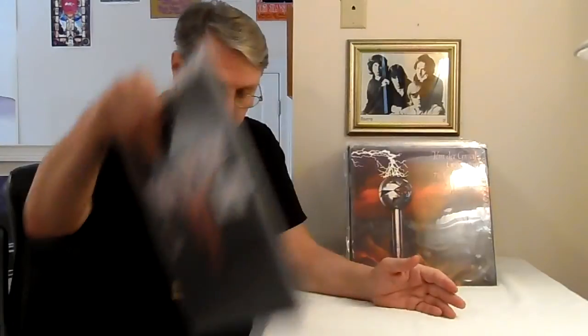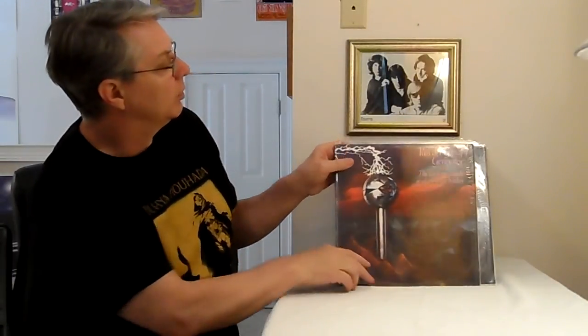Muddy Waters Folk Singer on the Classic Records. Great sounding record again. And then, you know, Rhino redid some of those Van Halens. They're all fantastic. Now here we go.